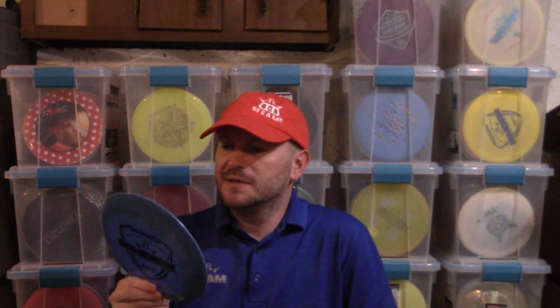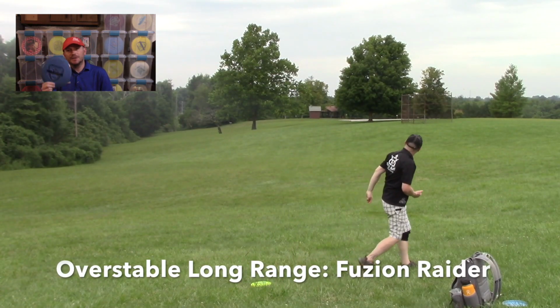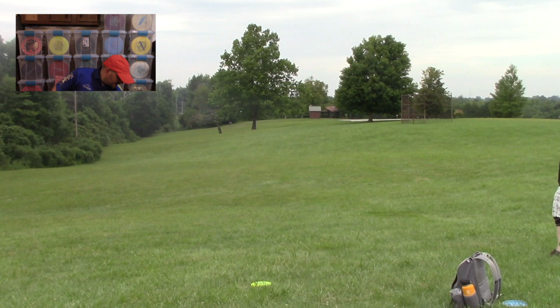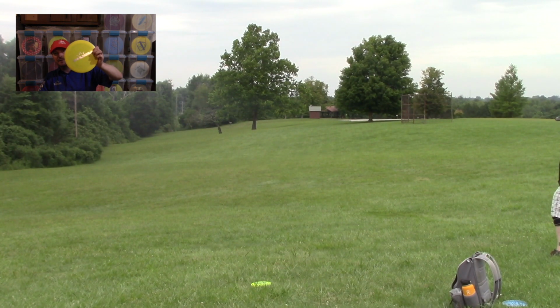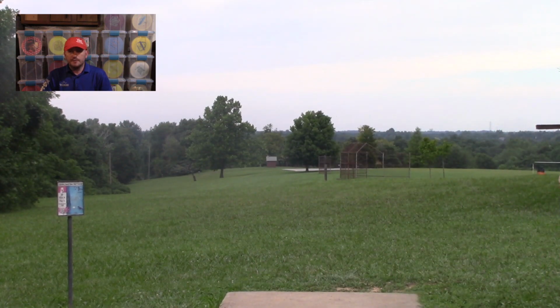And I'm carrying two high-speed drivers right now. First is the Raider. This is a 166, and it's pretty understable. Last year, now it's very straight to overstable for me. I will carry a heavier version in my bag. In fact, it's right here. Every once in a while, especially if it's windy, just to get a little more wind fighting out of it. But generally, I just don't need it with the speed of my arm right now.